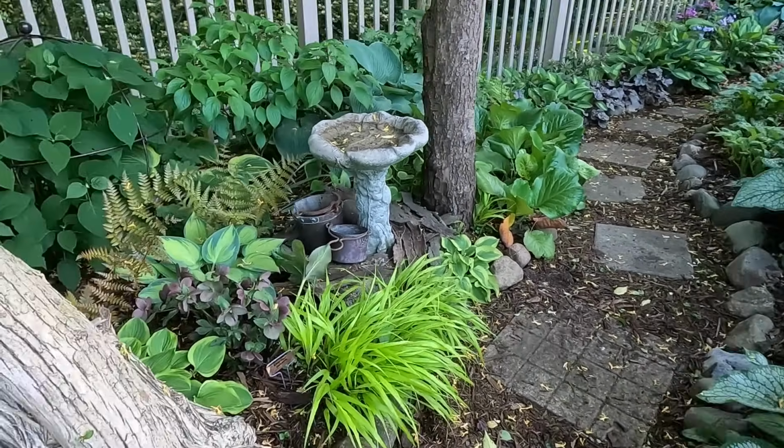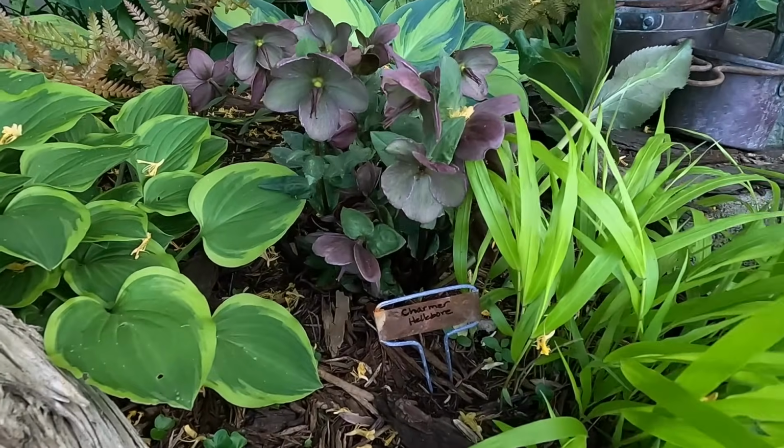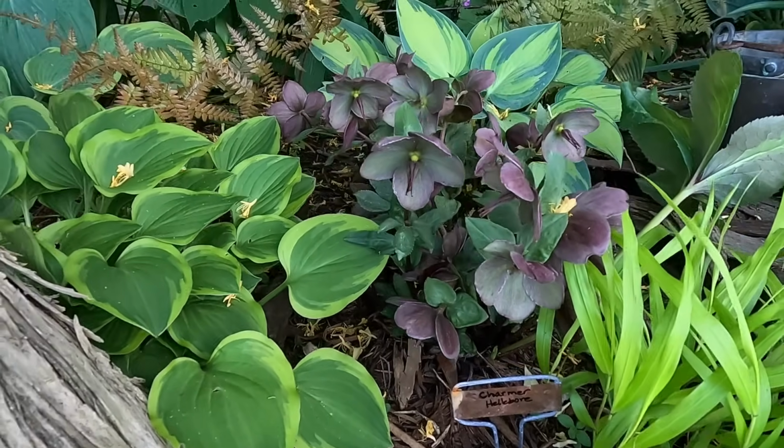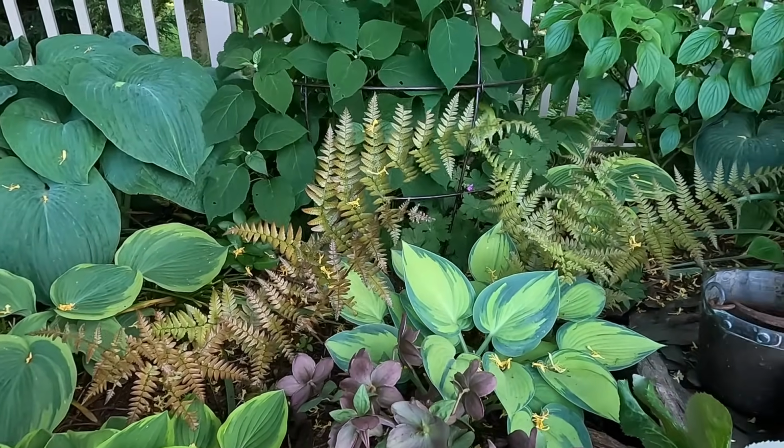I've come through and I'm starting to try to label things so that if people come through my garden, they can just take a look at tags and see what they are. So here's a Charmer hellebore. And you can see the autumn ferns are really starting to fill in here.